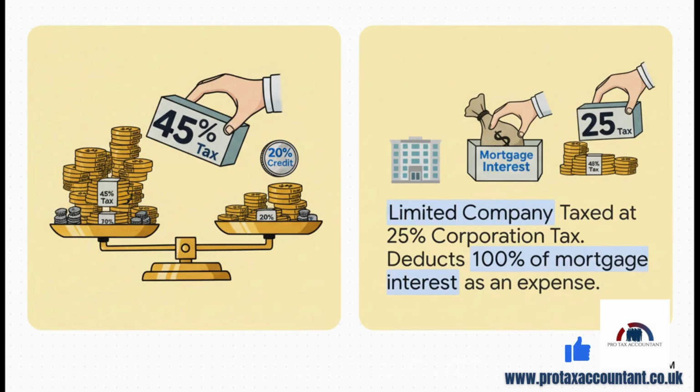Now look at the limited company. The profit is taxed at a flat corporation tax rate. But here's the real kicker. The company can deduct 100% of the mortgage interest as a business expense before tax is even calculated. That is a huge, huge difference.